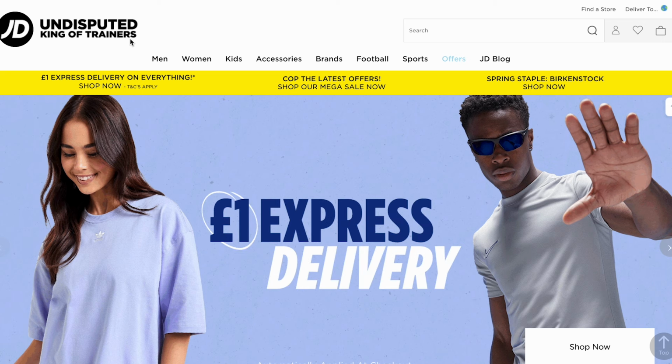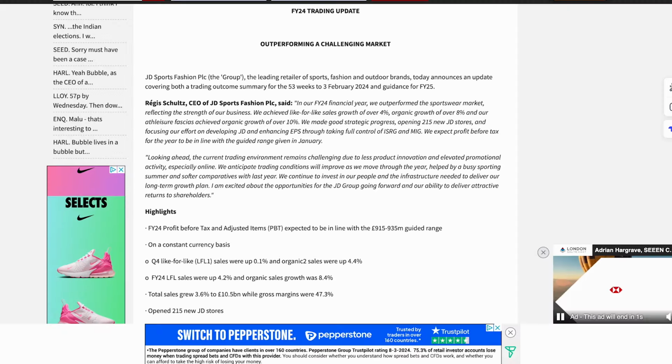So the likes of Nike and Adidas, they have to sell through JD Sports, otherwise they're going to lose out on a lot of service. You know, Nike might try to go a little bit direct to consumer, might try to take it away from Foot Locker. They're not taking it away from JD Sports because it is the popular brand to go to. And that was in the results as well.